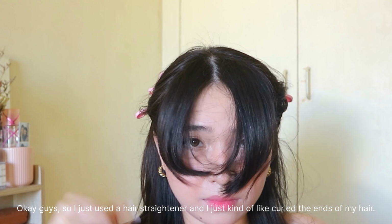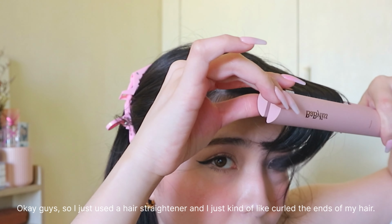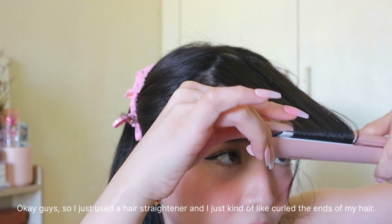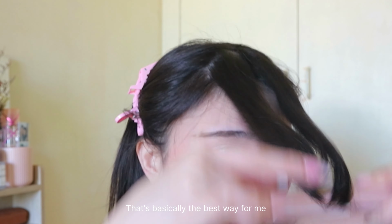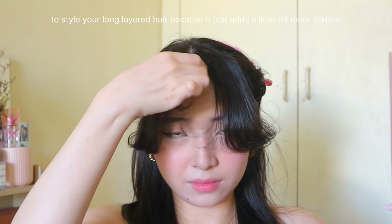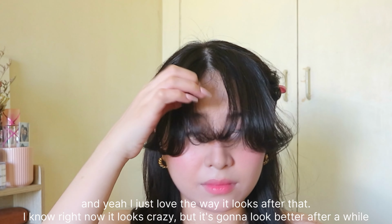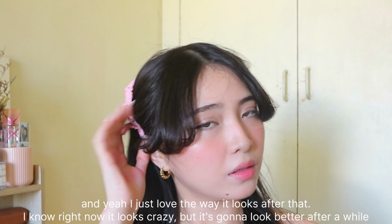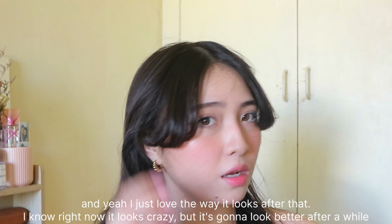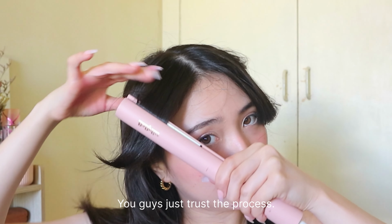Okay guys, so I just used a hair straightener and I just kind of curled the ends of my hair. That's basically the best way for me to style my long layered hair, because it just adds a little bit more texture. And yeah, I just love the way it looks after that. I know right now it looks crazy, but it's gonna look better after a while. You guys just trust the process.